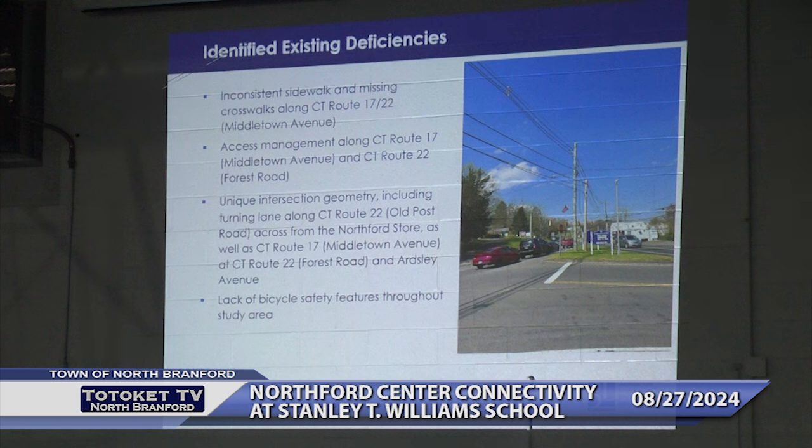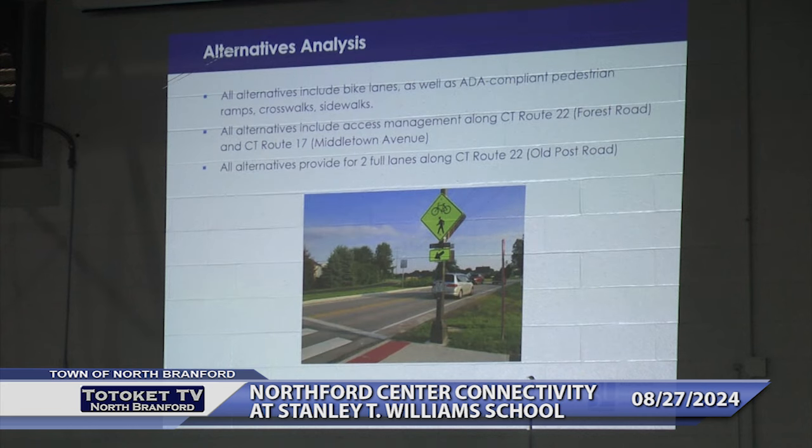And then we also identified bicycle safety features throughout this area as well. So now we've separated these out into essentially four alternatives. Each alternative, obviously, you can see on the back: alternative 1, 2A, 2B, 3, 4. There are some minor differences that Scott will get into between a few of them, but separately, they all have some pretty significant differences between them.